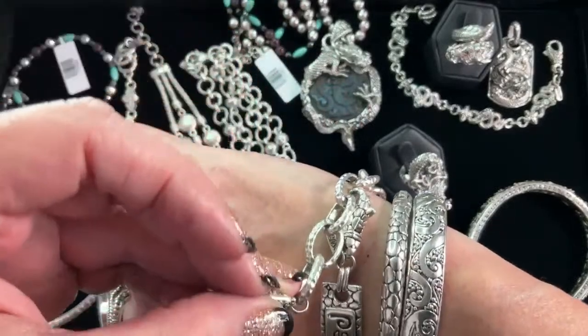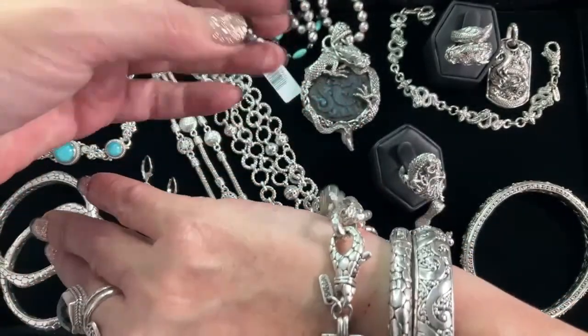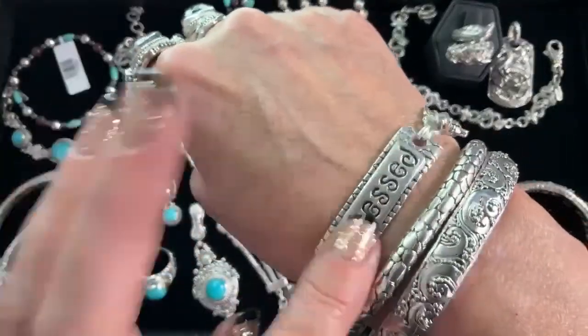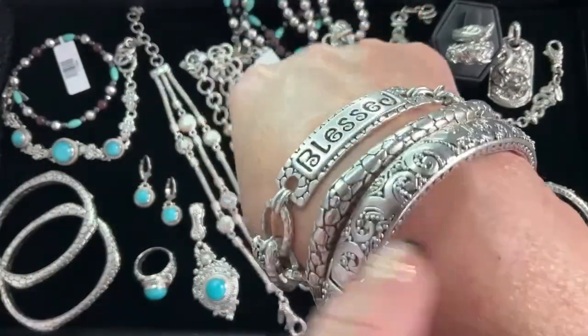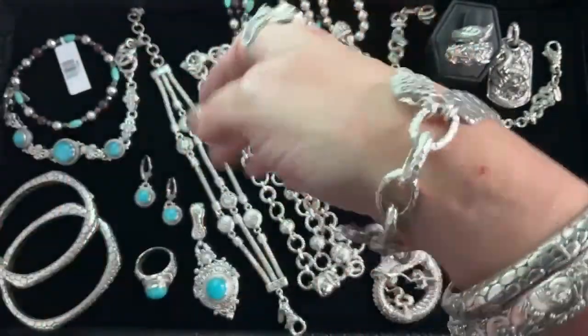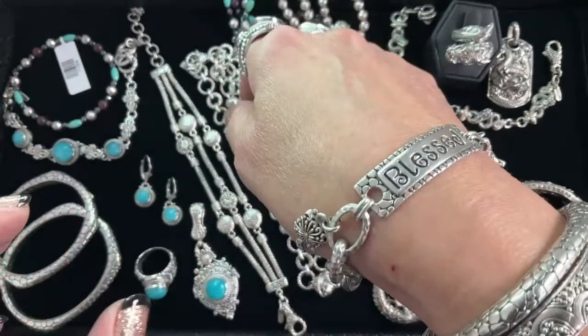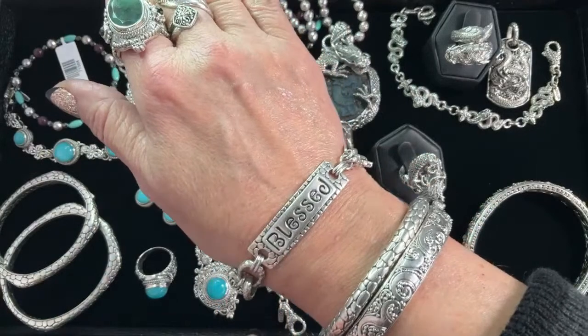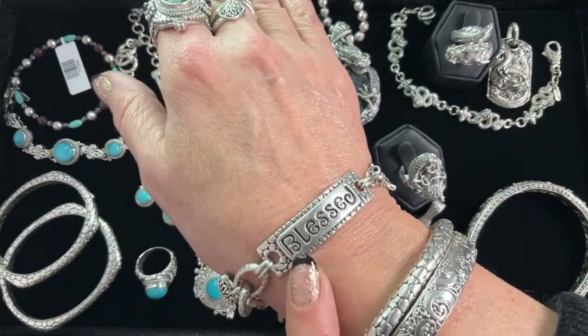So you see where I hooked it from here. And then this acts like a little weight that keeps it right up on the top of your wrist. And look how low profile that one is. This is probably the coolest little design, right, ladies? Don't we just love this bracelet? Yeah, everybody, I know. I see this in your posts all the time. But again, that we're blessed, right?